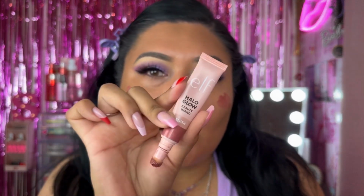But I'm just taking that pink blush in the shade Berry Radiant. And I'm just gonna blend that out. These are so pretty on the skin, girl. They're very buildable as well, not too much pigment to them, as you can see. Cute. Next, taking the highlight. This one here is in the shade Rose Quartz. This is such a beautiful color, and just blending that in. The most beautiful, almost like glow from within look.